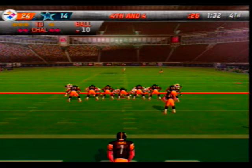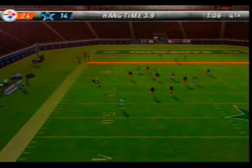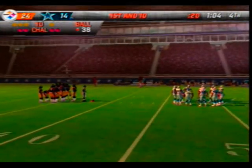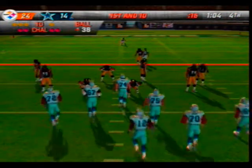Hughes will come in now to punt it away. Stringer is the deep return man. From the 44, Stringer doesn't have a whole lot of room to work with, getting it to the 38. Ball on the 38-yard line.